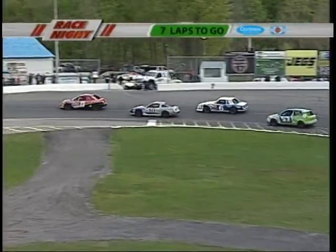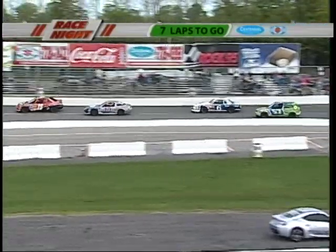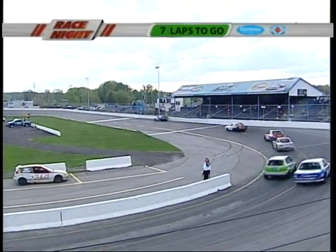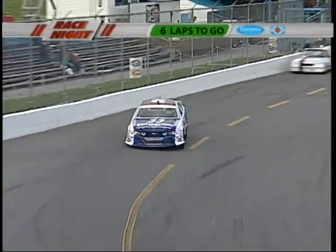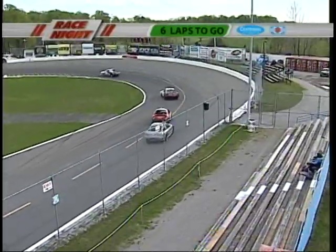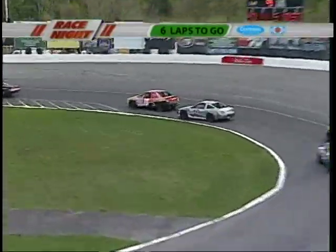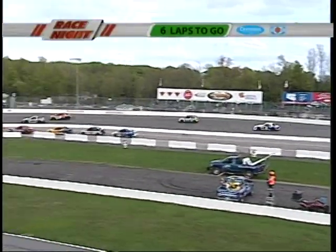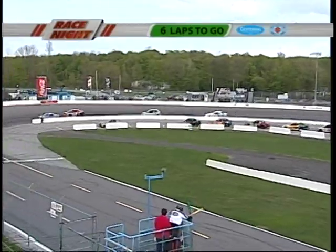Justin Holmes at the front of the field now by a comfortable 4-car length lead. Meisner's trying to reel him in from 2nd. Will Davies in 3rd. Doug Butler now moving up to 4th place. Butler now looking to the inside of Davies on the exit of turn 2. He's got 3rd place.